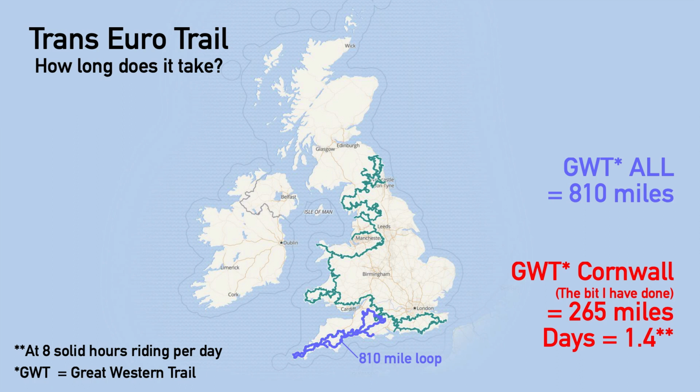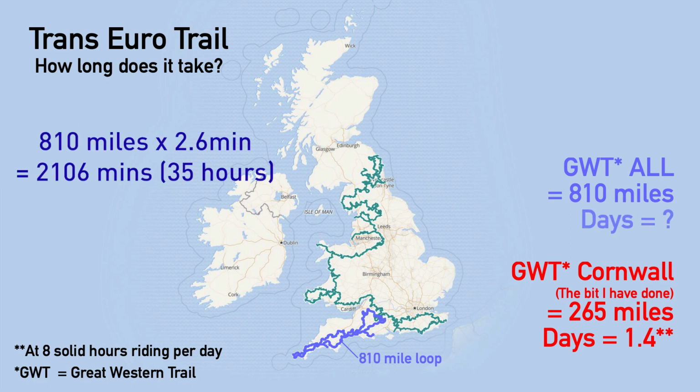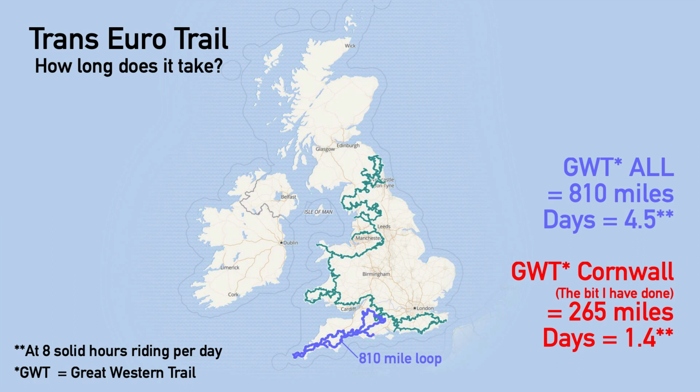So the GWT goes right the way up into Devon, Somerset, Wiltshire, Dorset, goes way further afield than just Cornwall. And that is 810 miles for the whole of the GWT loop down to Land's End and back up again. Now, I worked that out at 35.1 hours of continuous riding, which, if you're looking at 8-hour riding days, is 4.5 days. So 4 days of continuous riding, 8 hours each of those 4 days, and then another half day. So 4.5 days non-stop. Well, when I say non-stop, you're riding for 8 hours per day. Remember that. So that's the whole of the GWT, the Great Western Trail.